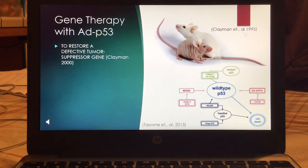A genetically engineered type 5 adenovirus, abbreviated as AD-P53, has been studied by Clayman et al. This virus is replication defective with the cytomegalovirus promoter. Human wild-type p53 cDNA is placed in the deleted E1 region of the vector. In preclinical evaluations, this virus induced apoptosis in squamous cell carcinoma of the head and neck cell lines without significant effects on normal cell lines.